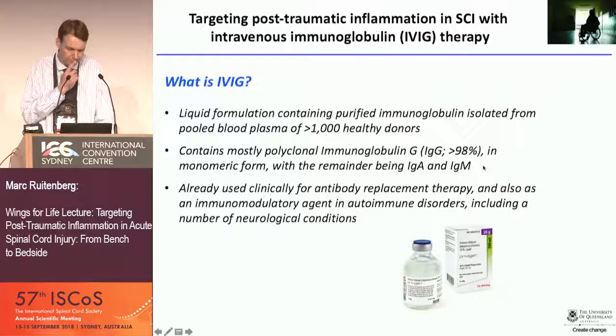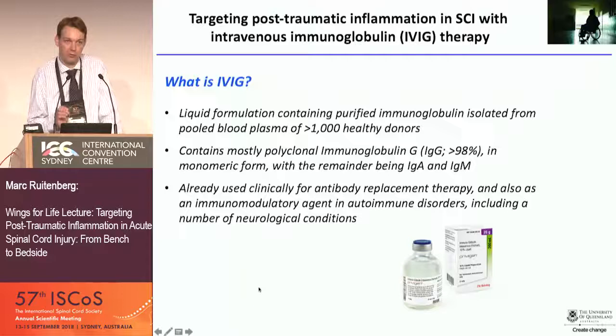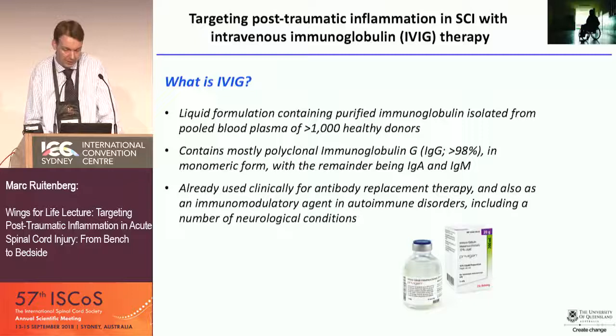The good thing about IVIG is that it's already clinically used as an antibody replacement therapy, for example, to boost the immune function in immunocompromised individuals. And there is also a wealth of literature on both its safety and its efficacy from its application in autoimmune conditions, including neurological disorders like MS and Guillain-Barré syndrome. So the question we posed to ourselves is whether we can test if IVIG can also target the harmful aspects of inflammation in spinal cord injury, and whether we can then hopefully translate that back to the clinic.